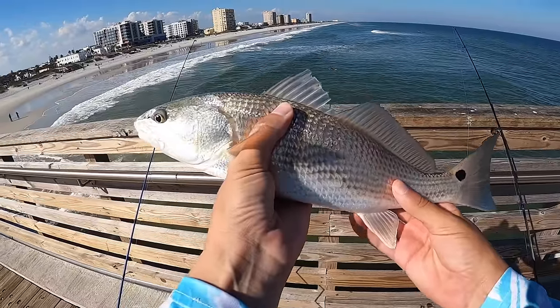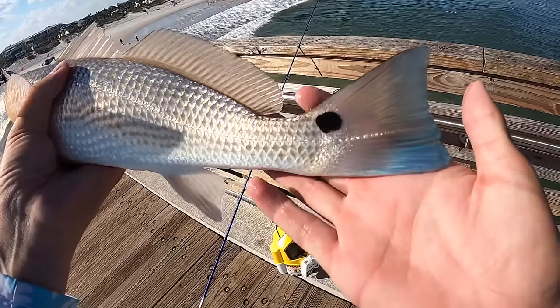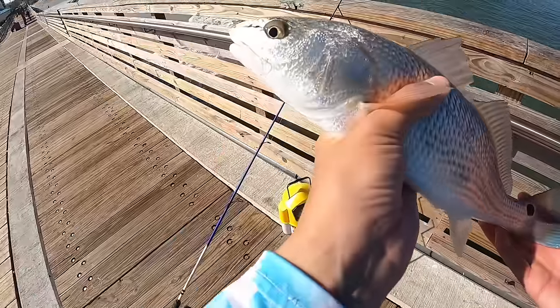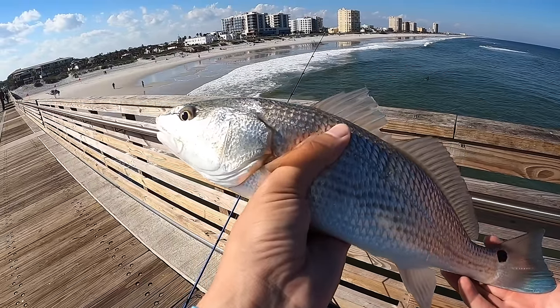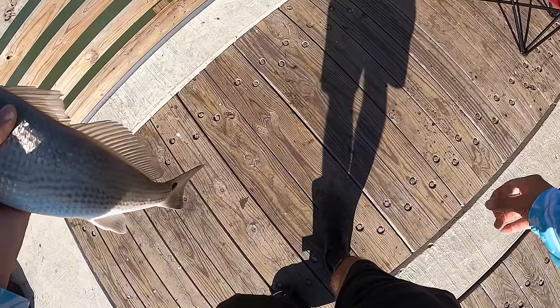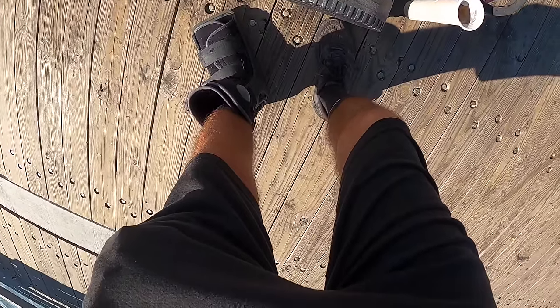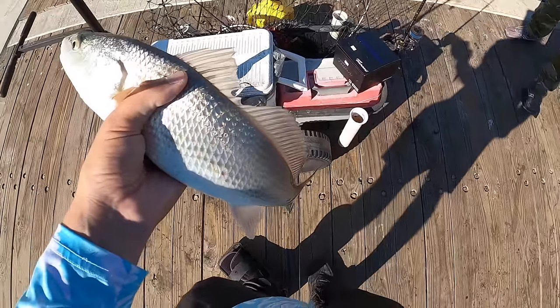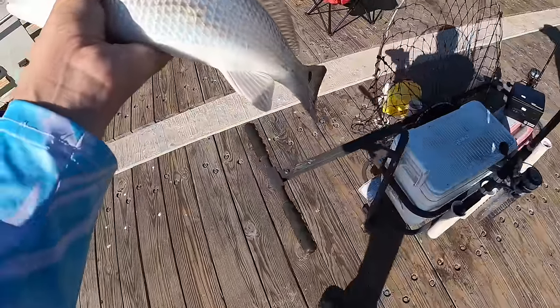Nice fish. I haven't really been able to target these fish much because we haven't been able to get out on the kayak because of this foot. Oh yeah. Oh yeah. That is so sick. He bit hard too. Would you mind if I use your cooler as a measure real quick? Go ahead. Thank you. 18. 18? Redfish. Yeah. It's like 15. What's that? Oh, this. Oh, that. Redfish.